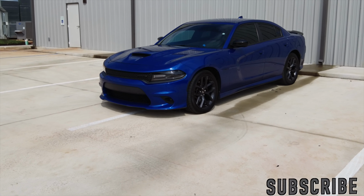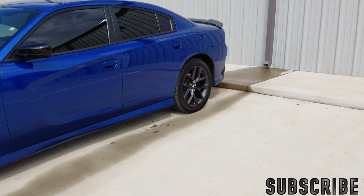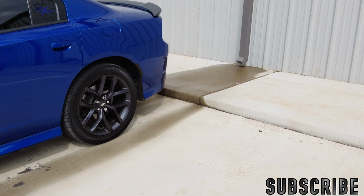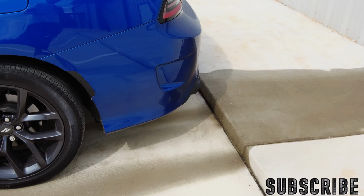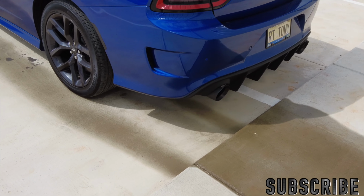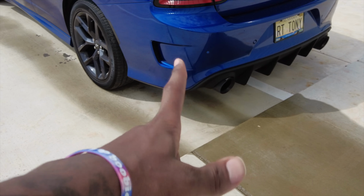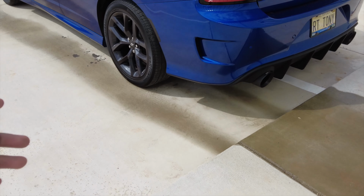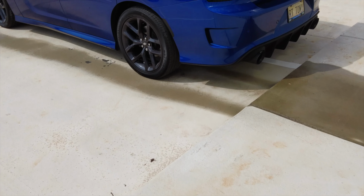Number 4. The fourth thing I like about this car is the sound. When I first got this car, the exhaust was stock. When I got the car, it came with a mid muffler leak, so it still got the rears on it. And before I added the 5-inch tips on it, it still sounded good, you know what I'm saying? But ever since I added the 5-inch tips and the mid muffler leak, this sounds good.